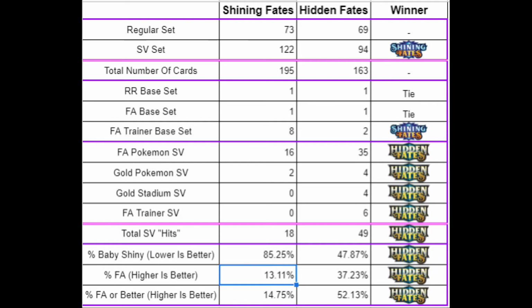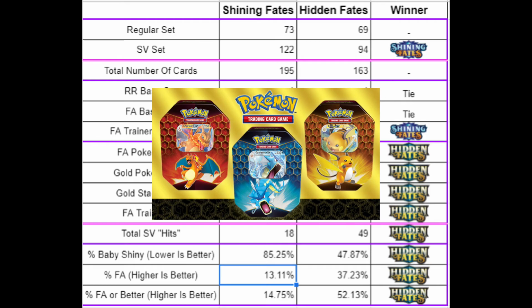And ironically enough, you would have gotten 4 cards from the Dragapult and the Crobat, and then you would have gotten an additional 3 cards from the tins, and that would have been an additional 7, which would have certainly helped these percentages. If you notice for Hidden Fates, they were quite smart.